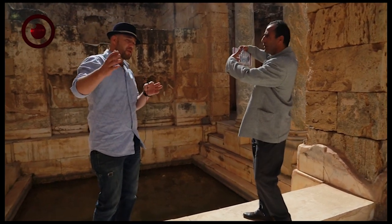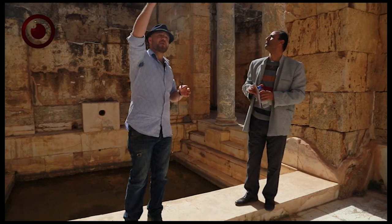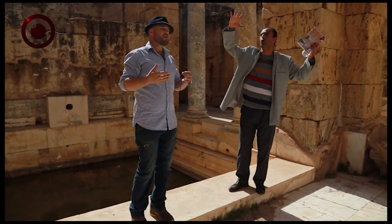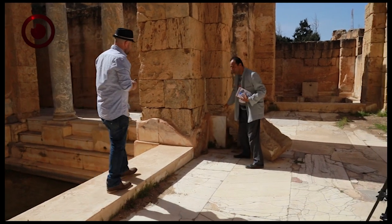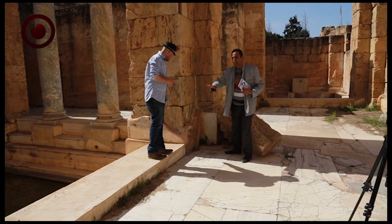And if the viewer now looks in the 360 again, you can see the arch behind you, just how luxurious this area is, and how it's covered with a ceiling here. It's all domed ceiling, with a lot of decoration, and as you can see, still marble attached here. The original thing would be all covered with marble, all the bottom area here.